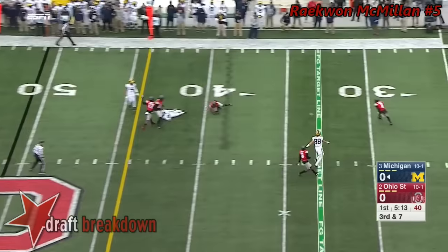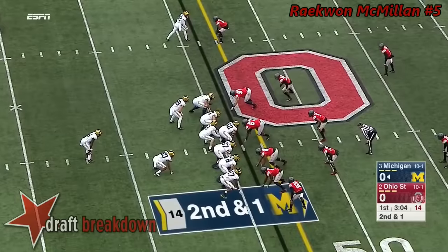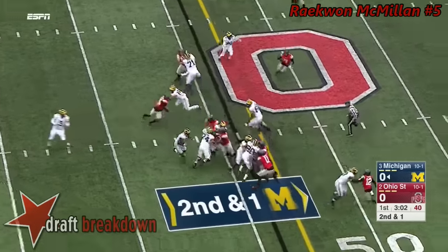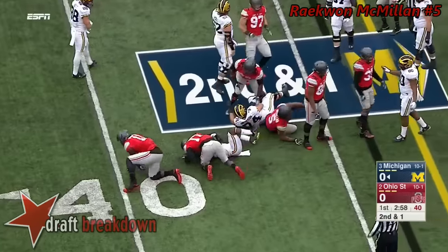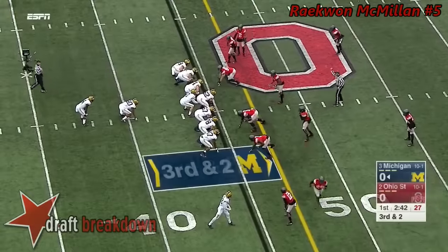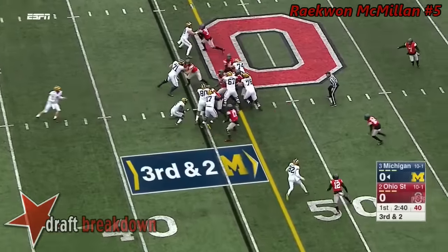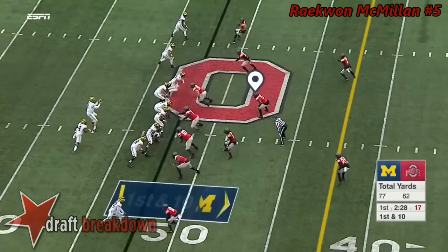Speight gets protection, incomplete, delivered in traffic, falling down. Smith, Corral, McMillan, and Jalen Holmes drop him for a short loss. They're going to get it out quick and try to take a deep shot down the field. Now the Wolverines playing with some tempo on third down.